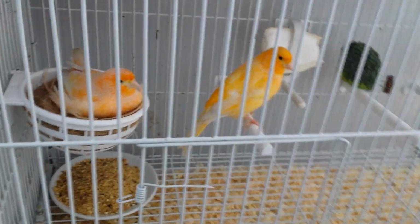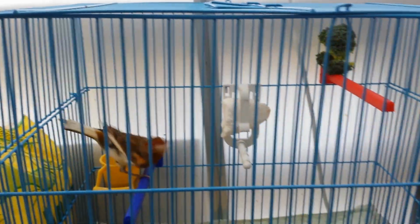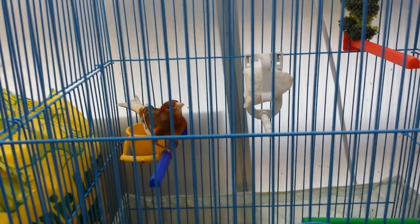So other side here you're gonna find my male, which is the best singer. He's a really good color male.